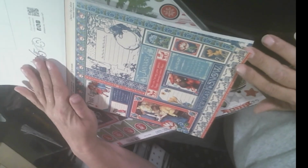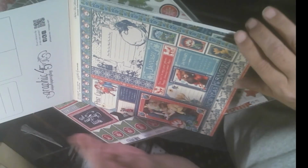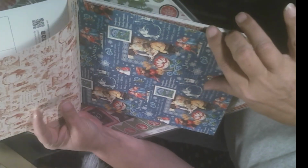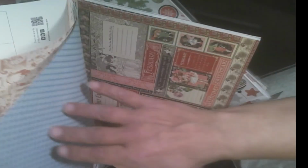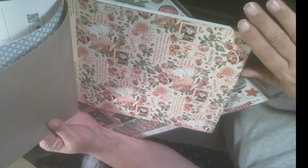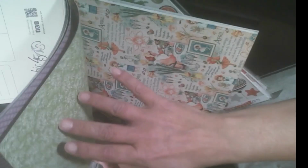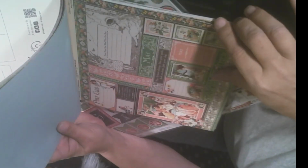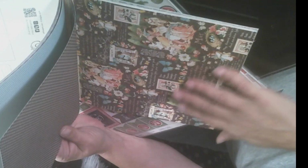It's got like paper. Well, it's two-sided paper at least. It's Christmassy. I like it. Oh, March. Oh, it's got like every month in it. So you do this like in your journal, like in your planner. That's great. May. It's got postcards.